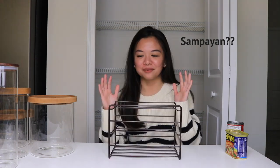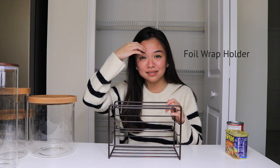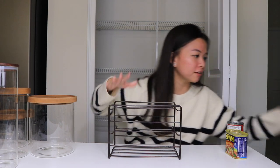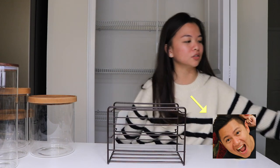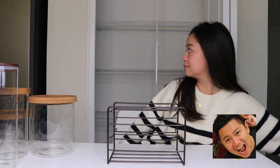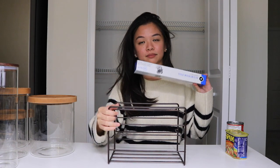Actually, yung husband ko nagtatanong kung ano ba to. Sabi ko, sampayan. Yung use nito is dito ko lalagay yung mga ziplocks and the foil and stuff, kasi mas organized pag nilagay mo siya sa ganito. Minsan yung iba kapag gumagamit ng ziplocks, pinapatong lang dyan kung saan-saan, level ng pantry namin, kung saan-saan napupunta. So, good thing may nakuha ko na lalagyan na ganito.